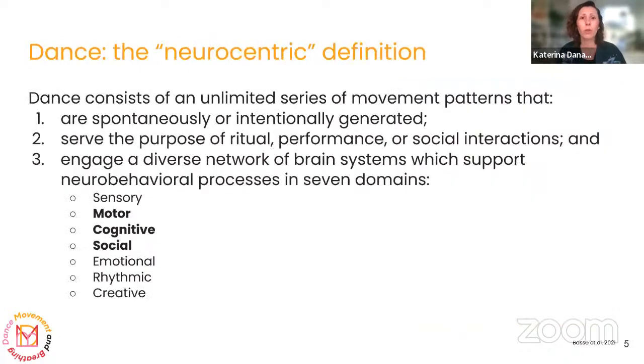And let's go into a definition that is called the neurocentric definition of dance. So I'm just going to read this. Dance consists of an unlimited series of movement patterns that are spontaneously or intentionally generated, that serve the purpose of ritual, performance, or social interaction, and that engage a diverse network of brain systems which support neurobehavioral processes in these domains.